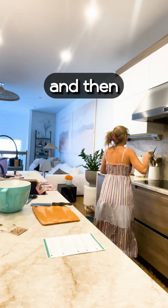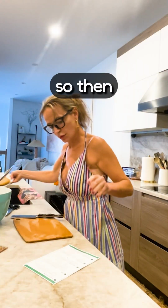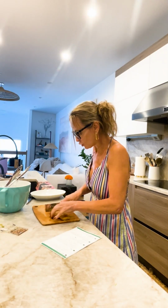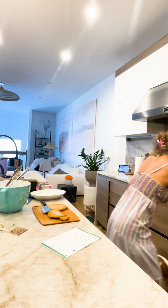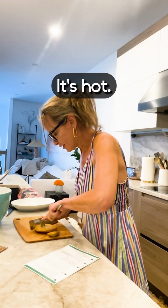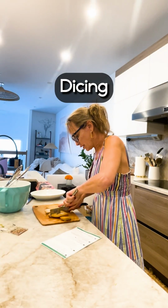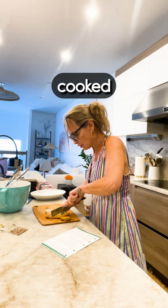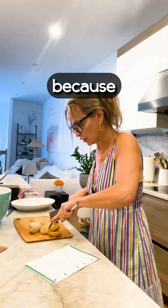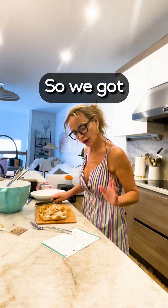And then we do, all right, so then we cut this up, right? Dicing. All right. It's hot. Shit, microwaves. Dicing this fully cooked organic chicken. They would never eat non-organic chicken because I'm grossed out by it. All right, so we got that.